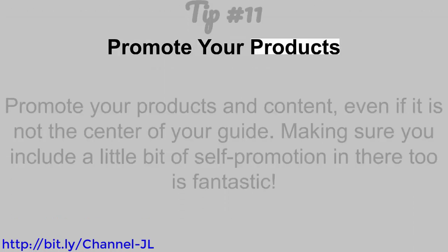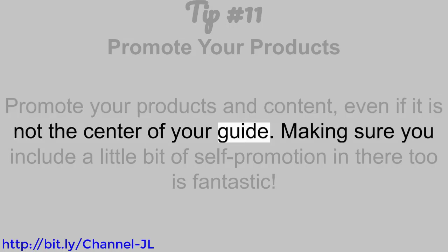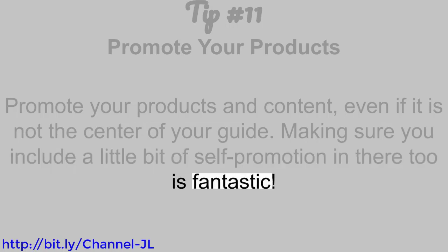Tip number 11. Promote your products. Promote your products and content, even if it is not the center of your guide. Making sure you include a little bit of self-promotion in there too is fantastic.